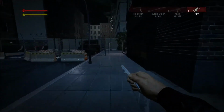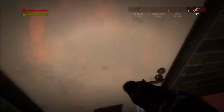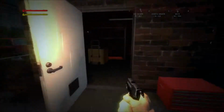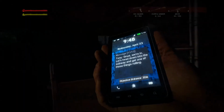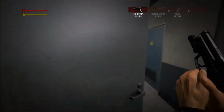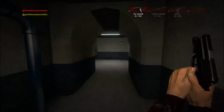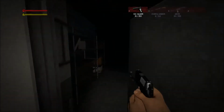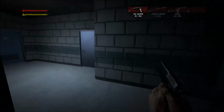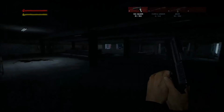Alright, once you're back at the maintenance, you can open up the door. Once you open up the door, you don't need the keys anymore. Just head on down. There can be supplies in some of these rooms, so you can check them if you want. I'm opening up the doors due to what's happening next.